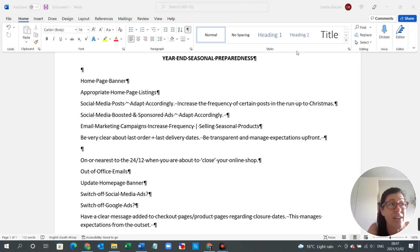We would think about the homepage banner. There would be a different type of banner from, let's say, the 1st of December to the 24th of December. It might have your closure dates on there, your last order dates. And then, of course, you would have a different banner that you would put up on the date that you are closing, and that would include your closure dates so that people know when they're landing on the online platform that you really are closed. Even though orders can go through the system, they will not be seen to you until you are back.